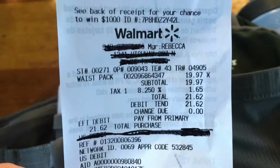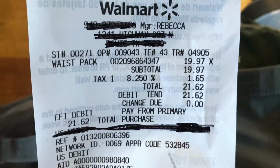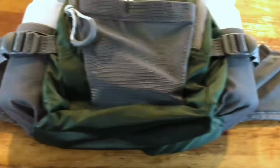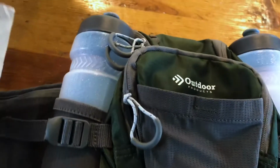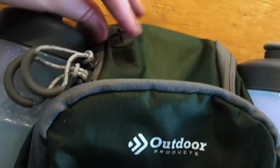Start this off with the price. Right here, as you can see, it's $19.97. And because we're in Texas, we do have that tax, bringing it to $21.62. That's a pretty good buy for a bag that has this many pockets. Look at all these pockets, guys. There are so many pockets on this. It is insane. I did go ahead and clip the tag on this one so we can talk about it a little bit more, but let me tell you why I picked up this pack.